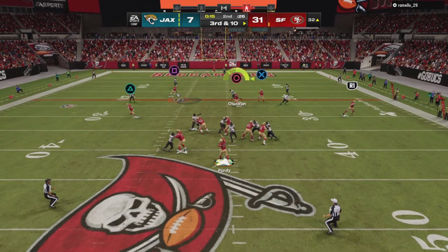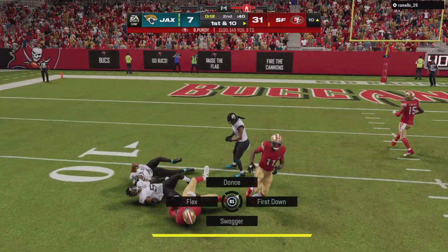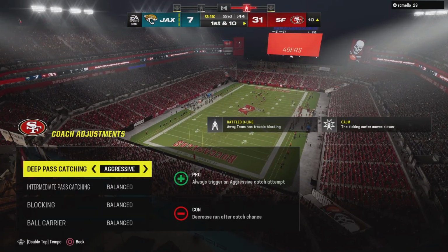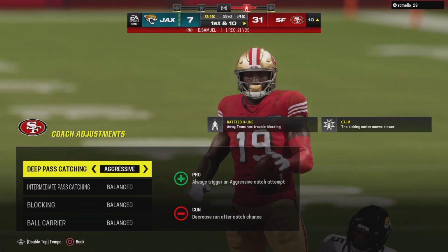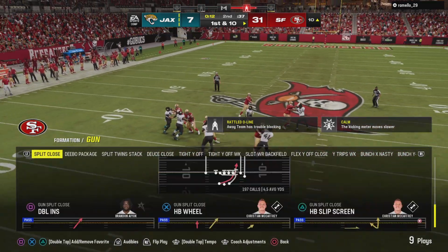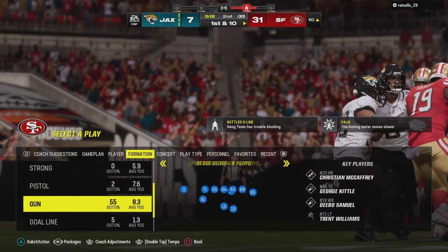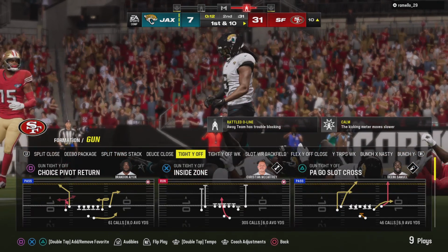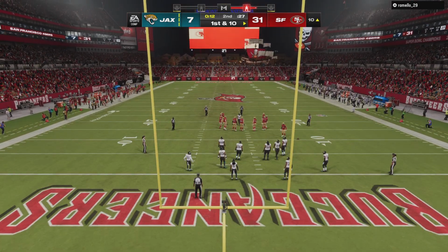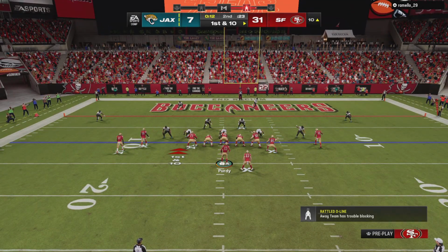Here's Purdy now on 3rd and goal. He's got his target. That's complete. And he's taken down, but not before reaching the 10-yard line. And now the Niners going to signal for their 3rd and final timeout as they'll stop the clock with 12 seconds to go in this first half. So not quite a 1st and goal. It's 1st and 10 from the 10.